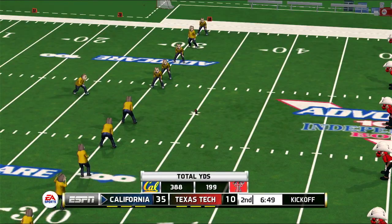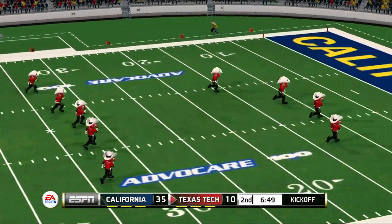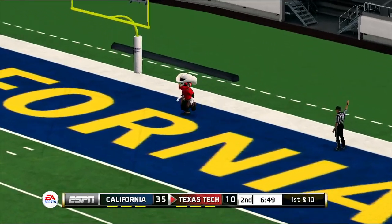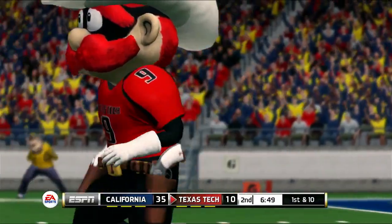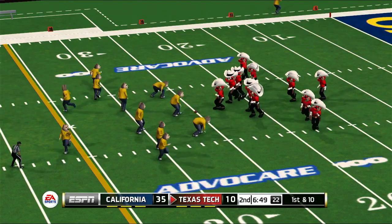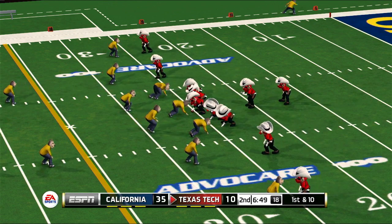The kicker looks like he's ready to kick this one off. And he got all of this one. Great kick. And it goes into the end zone, down for a touchback. Things are on the verge of getting out of hand before we even hit the half. These next few drives are going to go a long way in determining what kind of game this will end up being.